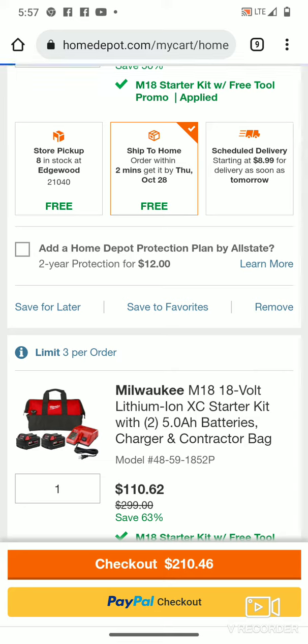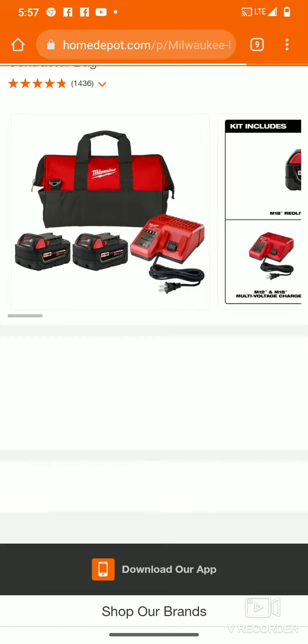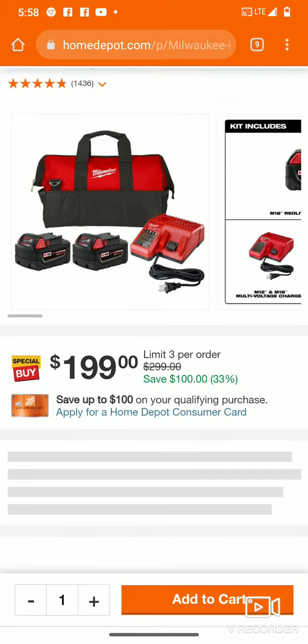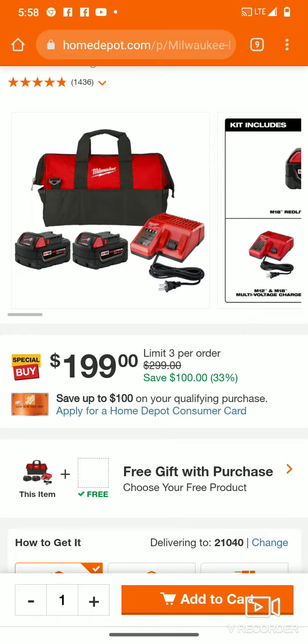Let's see the battery too by picking the highest and most expensive tool. I guess I jumped the gun this morning. It was 6 o'clock this morning. I had just woke up. I knew the new deals were coming today.